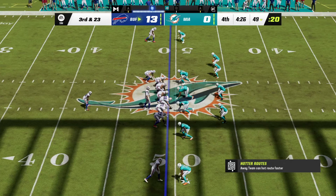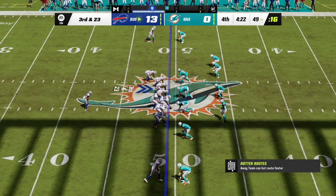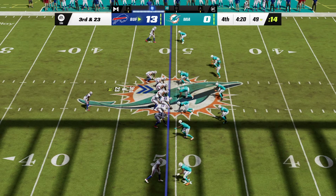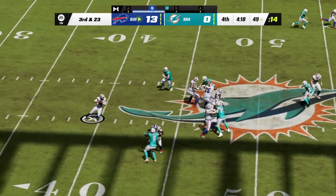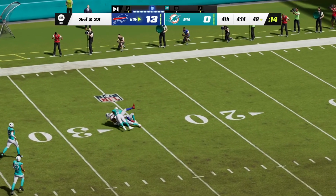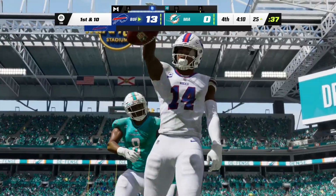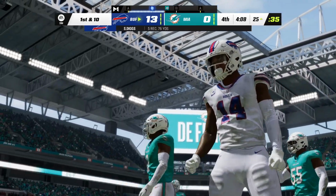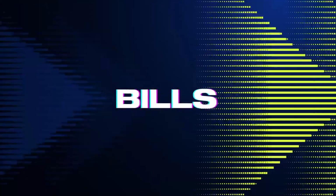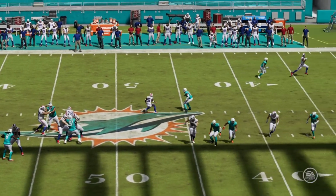So after the sack, Allen and the Bills with work to do on third and long. Back to throw. Allen. He's got the hook up with Diggs. And he's got another first down as he's brought down at the Dolphins' 25-yard line. A real letdown defensively. That was third and a bundle. But they allow the conversion.